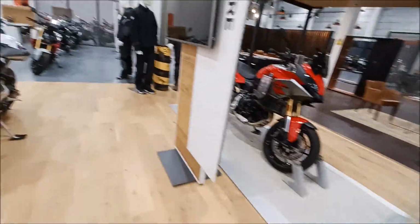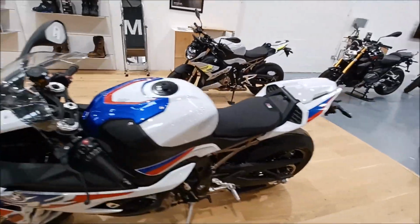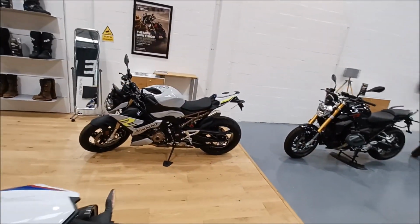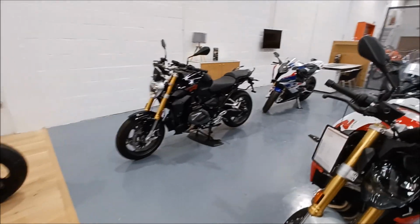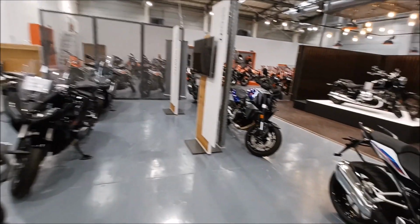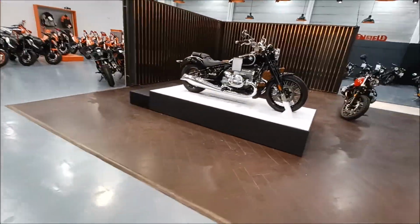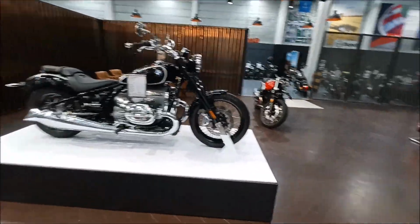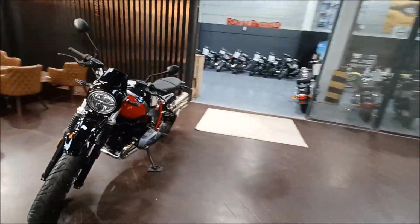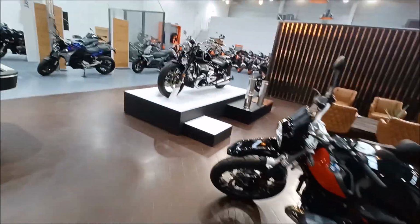Various goodies. The extremely quick and powerful S1000RR. I believe this is the M Sport model. And the S1000R naked. 1250R, newer version of my 1200R. There we go. And of course the F series they've got here. Another view of the R18. Oh, there's a rather nice looking R90. That's cool, that. Okay, moving on.